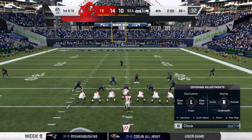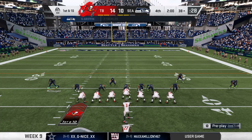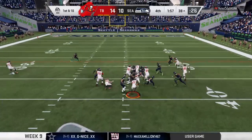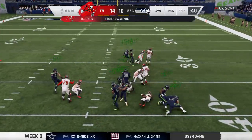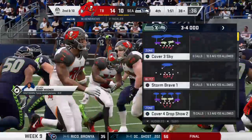So it's Buccaneer football as we welcome you back. They've got a 1st and 10 as they look to try and finish this one off. They'll run on 1st down. Jones trying to run inside, but nothing there. No gain on the play there.